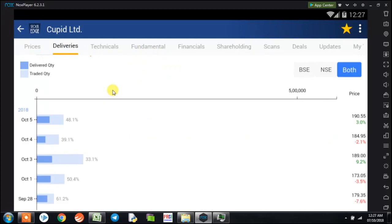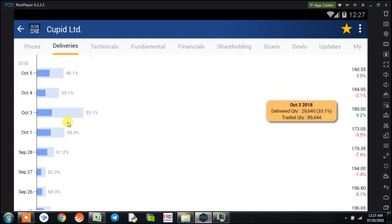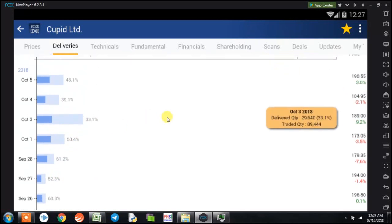Delivered quantity are 48% for October 5. Now we could see here 48.1% for October 5. Now same for October 4 is 39, 33 for October 3, and you could see October 1, September 28, 27, 26, 25. It's around 50 to 60%.